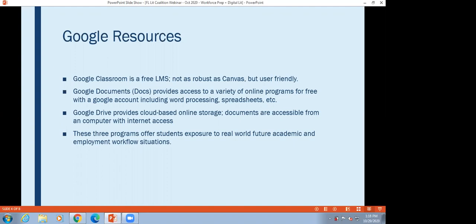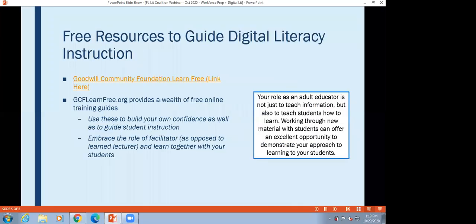Google Documents provide a large variety of online programs for free with your Google account, including word processing and Excel-style spreadsheets. And then Drive is your cloud-based system. These are all very similar to the kind of workflow environments that students might be in in an academic situation or a future workplace. Now, the question is, how do we build our own confidence and teach our students how to do this, even though we may not all be the most tech-savvy people in the world? For many folks in adult ed, this wasn't their first career. This is a second career. They may not have been teachers in the past, or they may have been teachers who taught most of their career without a lot of technology. And this can be somewhat overwhelming.